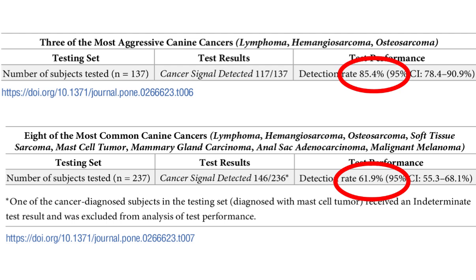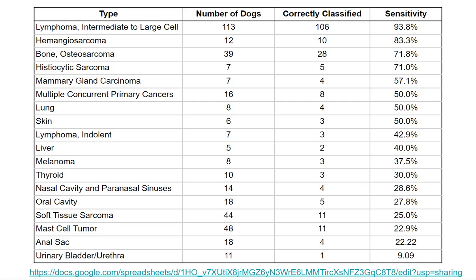They ran a large test, and PetDx reported that for the most aggressive cancers like lymphoma, hemangiosarcoma, and osteosarcoma, the detection rate was about 85%. And if you included other types of cancer like mast cell tumors and melanoma, then the overall sensitivity dropped to about 62%. So we created a table out of their data and excluded the cancer types for which they had fewer than 5 dogs involved.